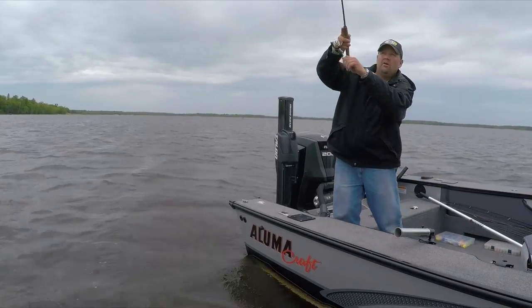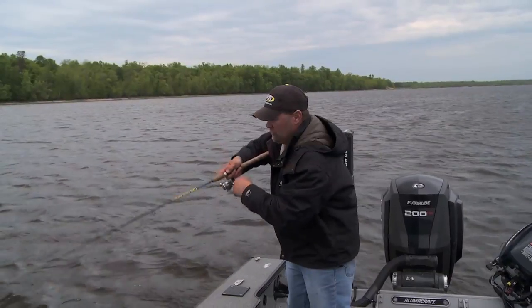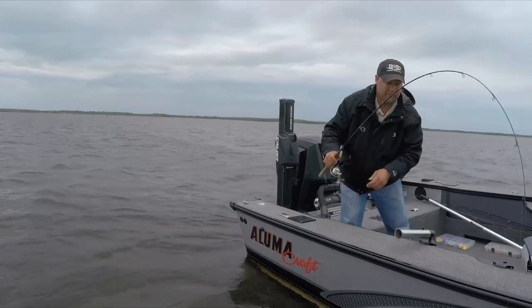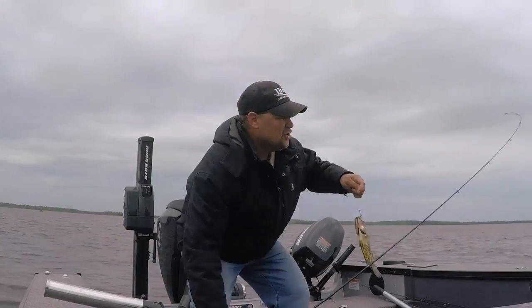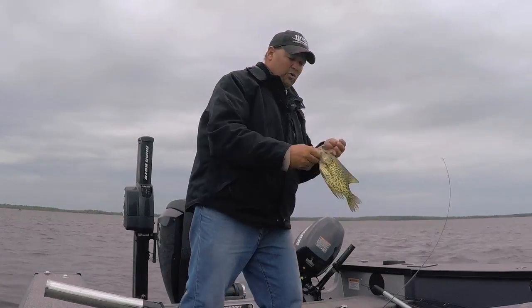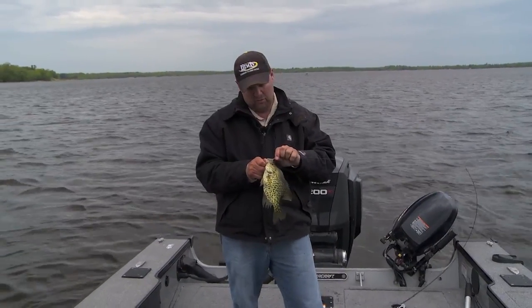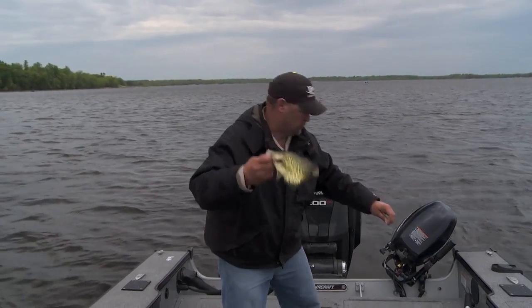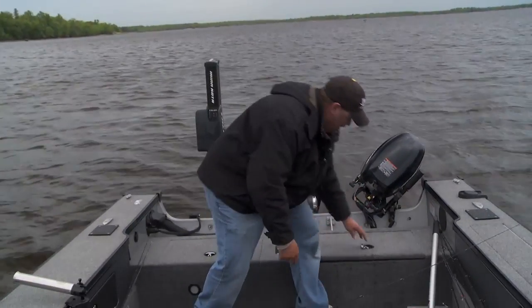There he is. Boy, once you contact these fish, you can just get after them one after another, and we're on a good bunch of them here now. And once you get on them, man, I'll tell you what, it's actually really easy to catch them using what we're using. I'm gonna throw that guy in the live well, and then I wanna show you this, because this is really, really simple.